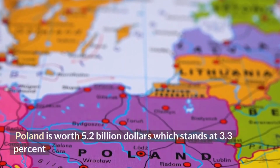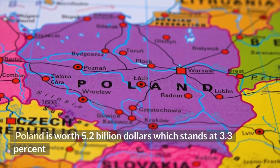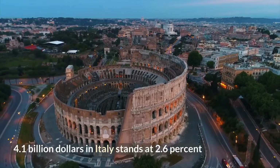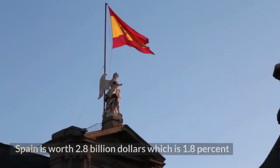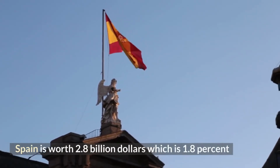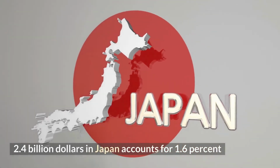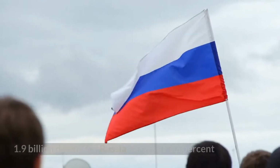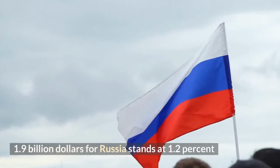Poland is worth $5.2 billion, which stands at 3.3%. $4.1 billion in Italy stands at 2.6%. Spain is worth $2.8 billion, which is 1.8%. $2.4 billion in Japan accounts for 1.6%. $1.9 billion for Russia stands at 1.2%.